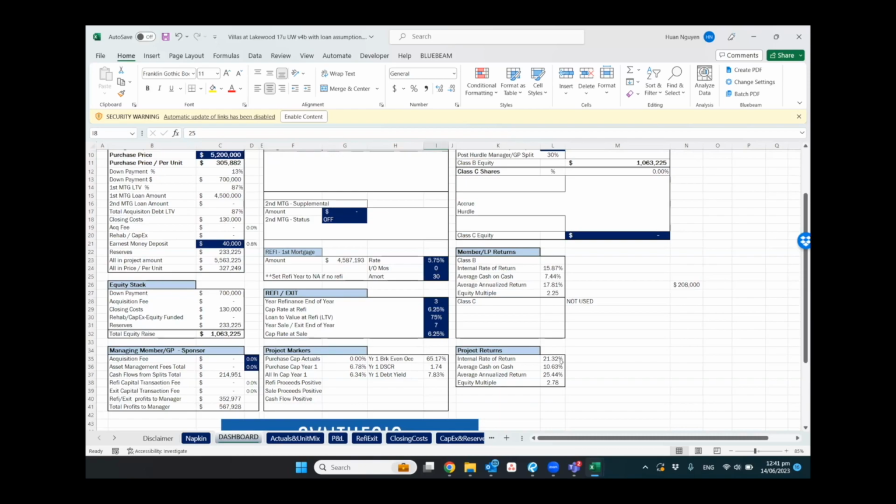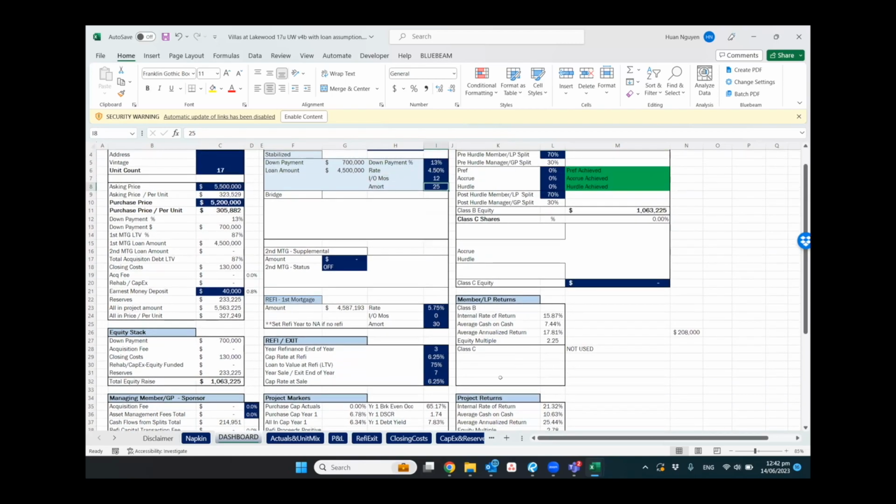So the equity on the property becomes the down payment, right? In this case, the 13%. Correct. We know the loan amount is 4.5 million, so the down payment is 13%, which is the difference between the 5.2 million purchase price and the $4.5 million loan amount, over the purchase price. That's essentially 700,000 over 5.2 million here.